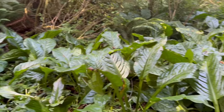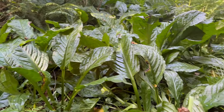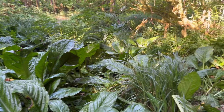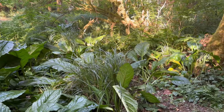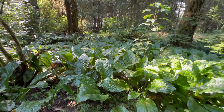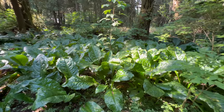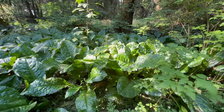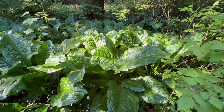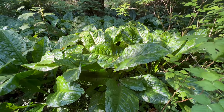What the heck are these big leaved plants? They're all over this trail. Oh my word. If you know what they are, let me know. They look like they're gonna sprout pod people any minute.